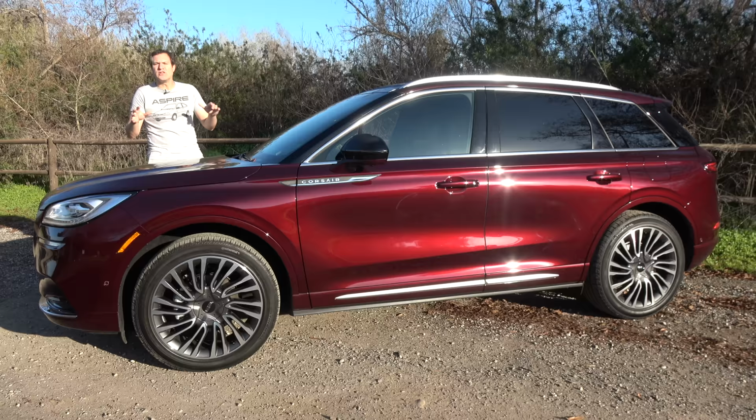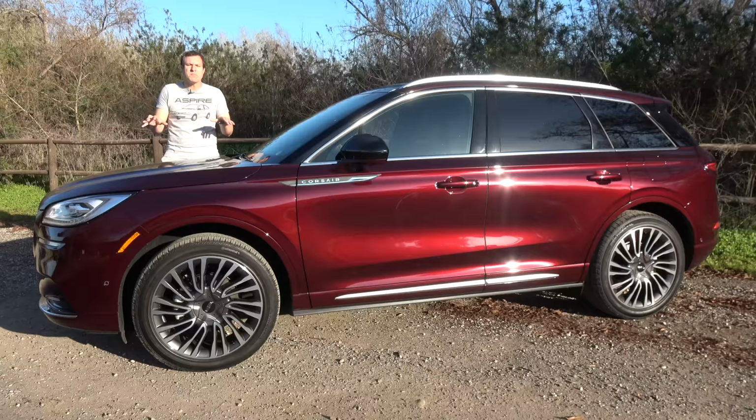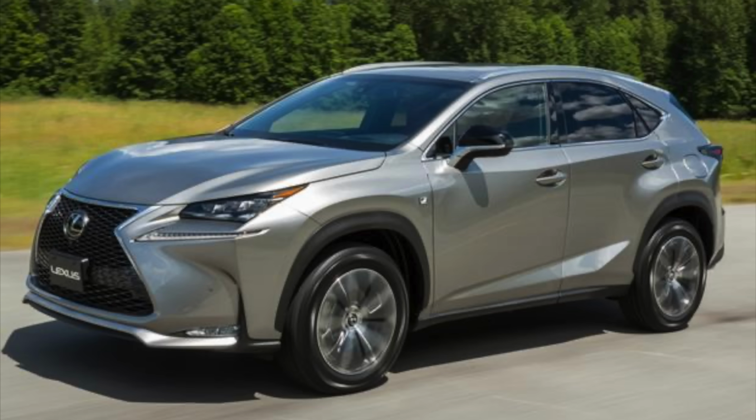First, a little overview. Now, the Corsair is Lincoln's entry-level luxury SUV, like I said, and prices start around $37,000 with shipping. It's intended to compete with other small luxury crossovers like the Volvo XC60, the Acura RDX, the Lexus NX, and the Mercedes-Benz GLC.